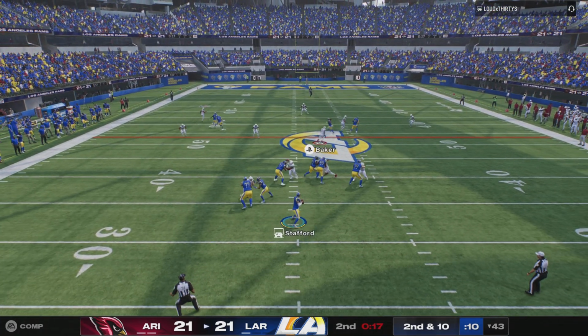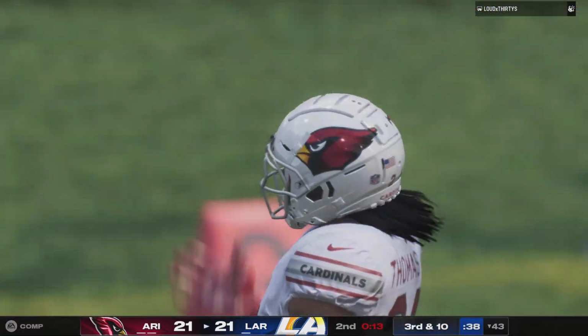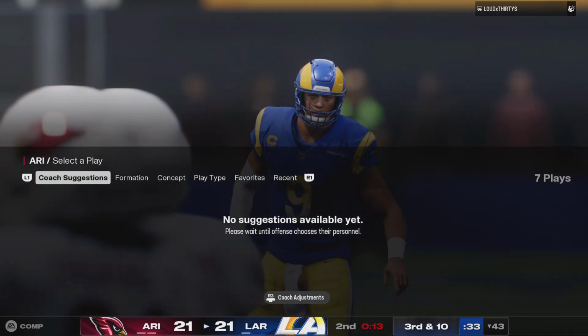Shotgun snap to Stafford. That is incomplete. Down to 13 seconds left. Cooper Kupp, the intended receiver. So they're left facing third and long.